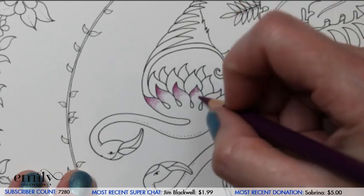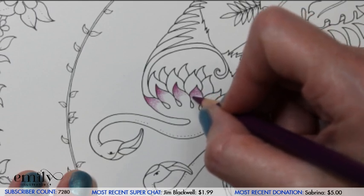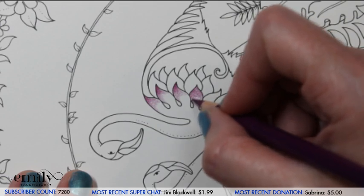Also, I'm thinking for next stream, I should change the color on my fingernails. This is our oceany color. I'm thinking purple or green nail polish, perhaps next.